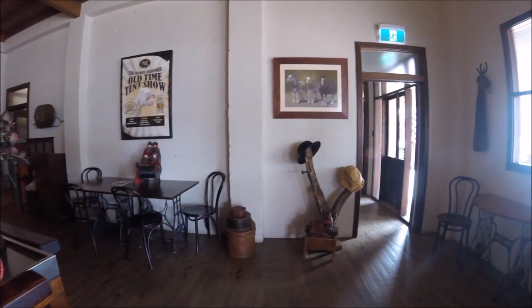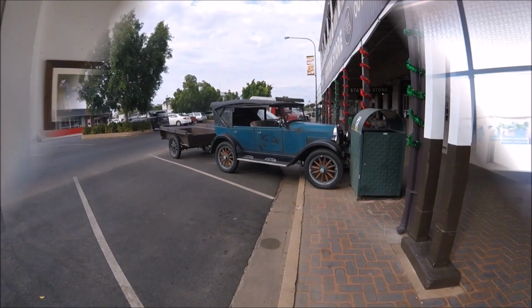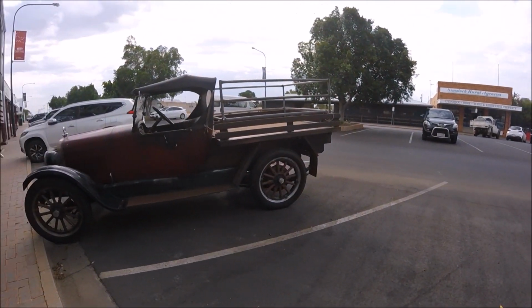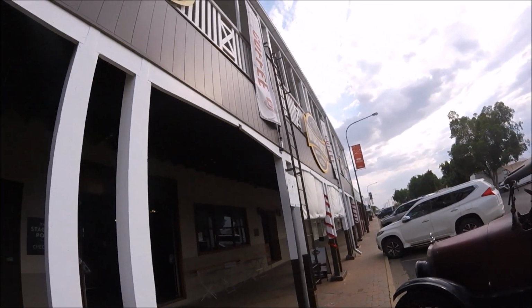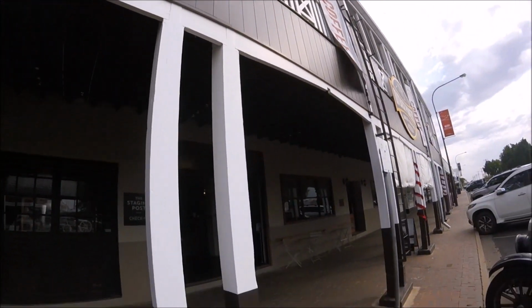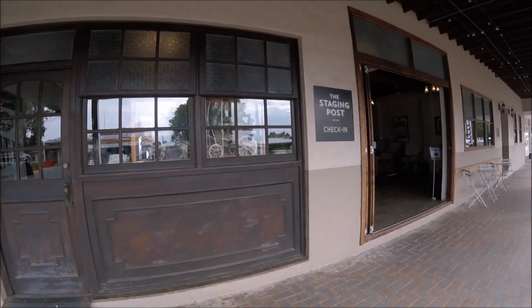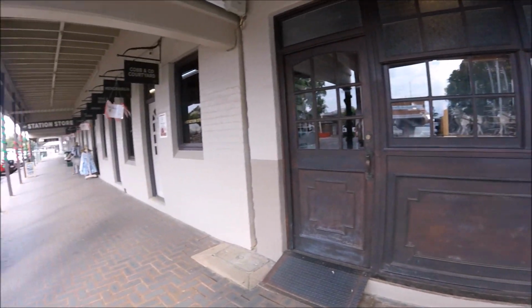There is a little souvenir shop just opposite the check-in area, and I have to admit I was able to get myself a nice little souvenir while I was there. And apparently these vintage cars are used by the person who actually owns the staging company business, which I think is actually pretty cool. So hey, if you're staying and he's happy to give you a lift, you might get a ride in a vintage car. The guy who checked me in very, very kindly offered to give me a lift to the Qantas Founders Museum when I was done at the staging post.